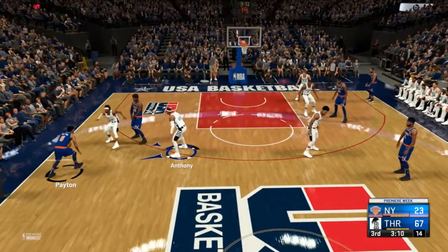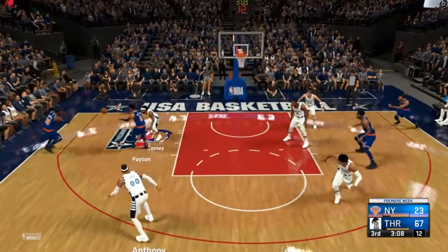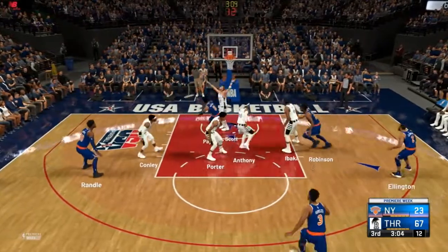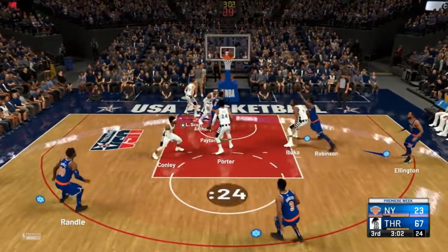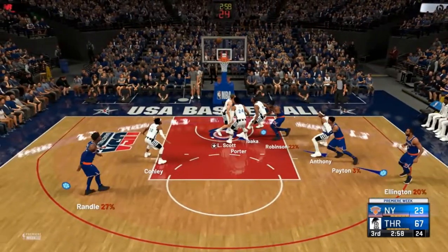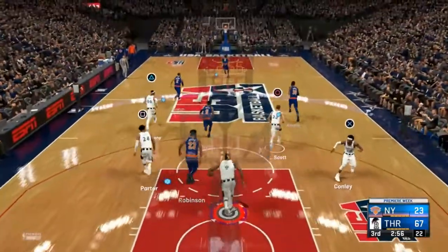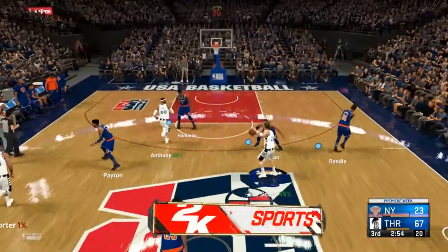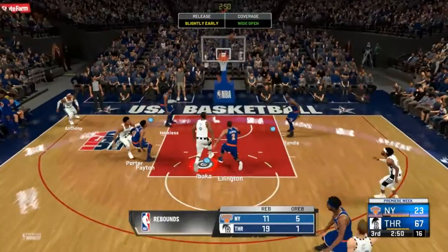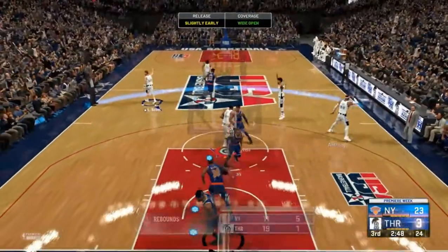Payton outside. To the left wing. No one near Randall as he lets it go. Oh, and he blocks it off the glass. Wow. And recovers it. Ellington inside the three-point line. No good. Not a friendly rim at all this trip down. Just a solid performance on the interior. The rebounding has been off the chart. Good on the triple.